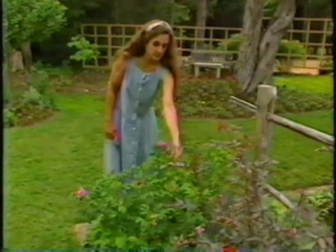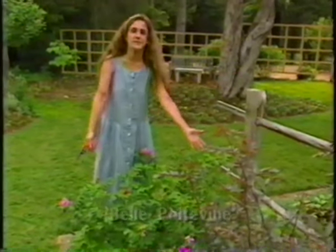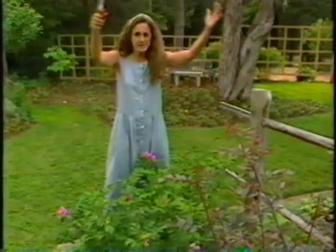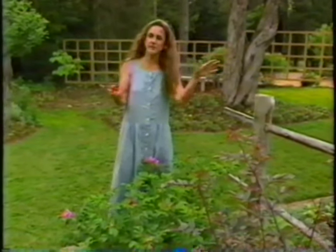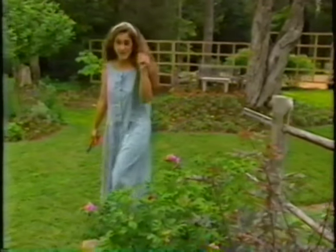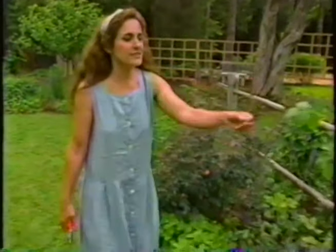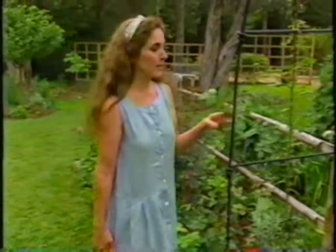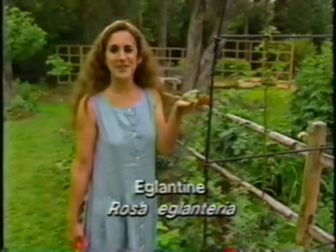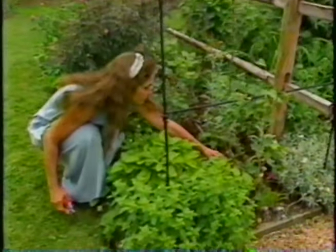But I like to wait until there's a flush of foliage so that I can tell what's dead and what's not. With something like this hybrid rugosa, Belle Poitevine, this is going to get to a nice big mound. But if it starts to get leggy in April, I'll head it back to produce bushier growth. Now this eglantine over here needs a little bit more drastic treatment sometimes. Eglantine is a rose that Shakespeare wrote about. And what I love about it is that the foliage smells like apples, especially after a rain. But it's kind of lanky, and it needs to get dead wood pruned out.